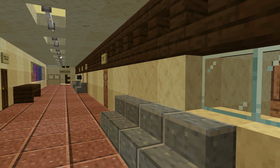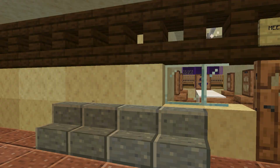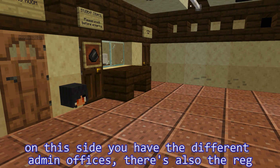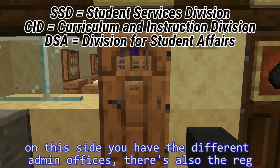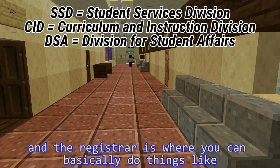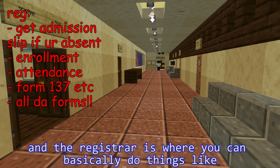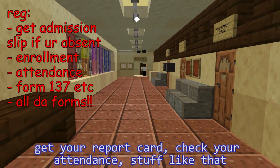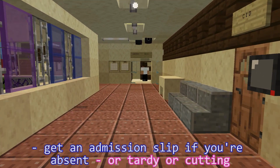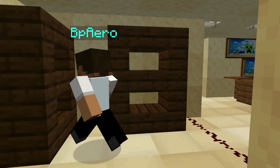And we also give free food whenever we have free food, free cookies, candies, etc. This side you have the different admin offices. There's also the registrar here, and the registrar is where you can basically do things like make your report card, check your attendance, stuff like that. Get admission slips if you're absent. Or tardy or cutting.